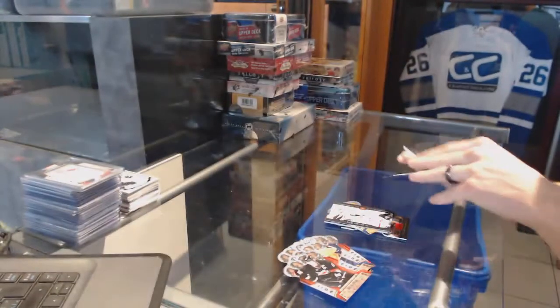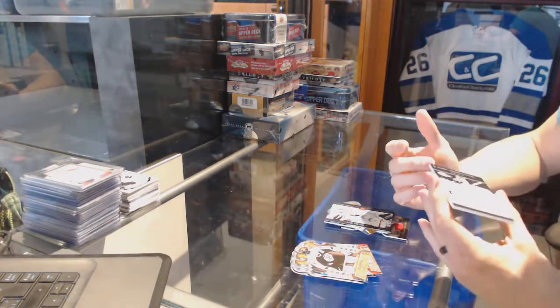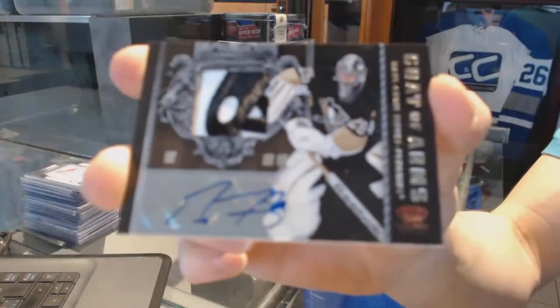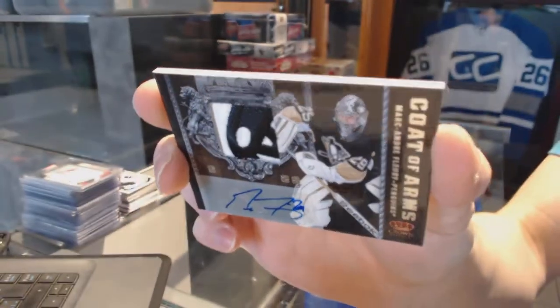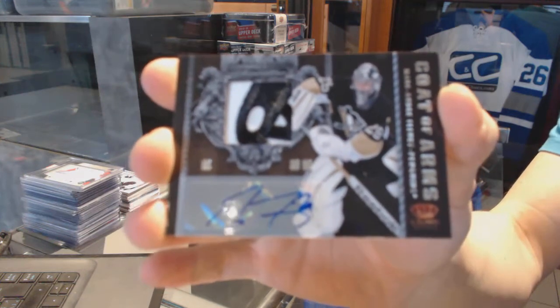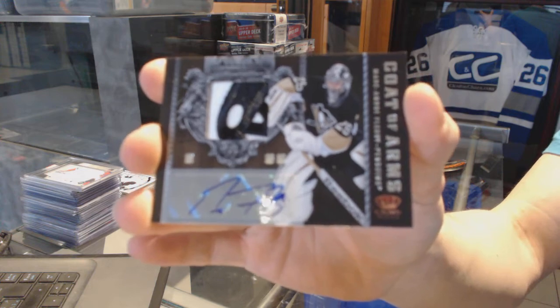And we've got a coat of arms patch and autograph, numbered 1 of 10 for the Pittsburgh Penguins, Marc-Andre Fleury. Coat of arms patch and auto, 1 of 10, Marc-Andre Fleury.